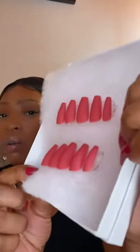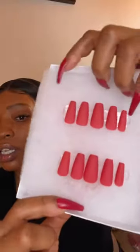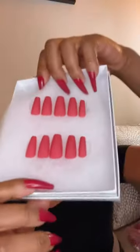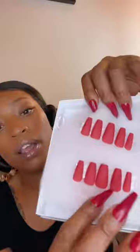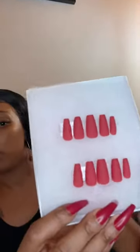Oh, I didn't go over these nails. These are super cute. This is like a punch color. I know my lighting's a little bit off, but these are cute. And they're short. Well, they're not short short. They're like a medium. Yeah, I'll say a medium. And these are super cute. I'm all bending it up. But yeah, these are cute.